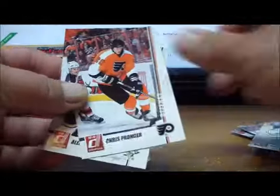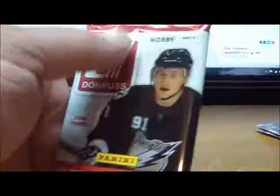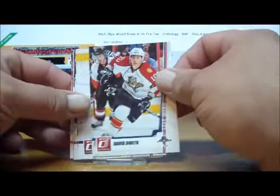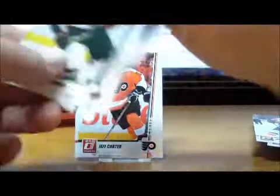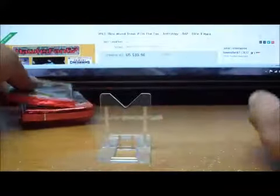And one, two, three, four more base. That's why you'll never see me doing a taste break at Donruss or something like that. Oh my goodness, we're going to be there for a long time. This box has taken quite a long time, and it's only one box, as we flip through all of these base cards. And that was an all base pack.